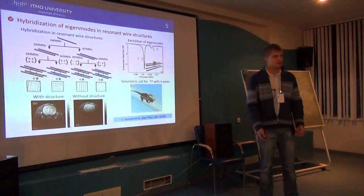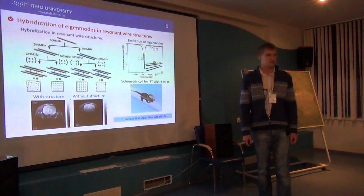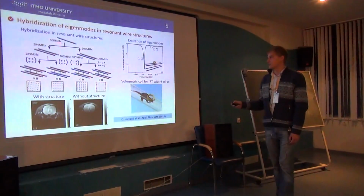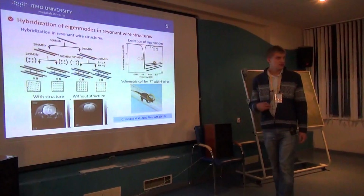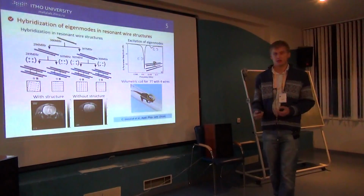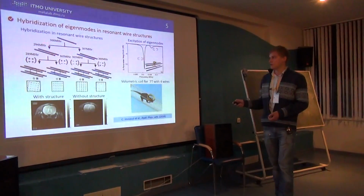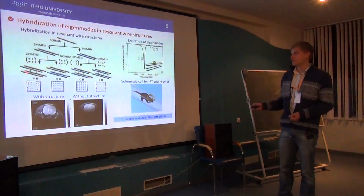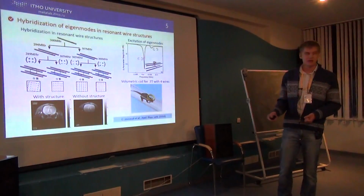And there are some studies where dipole antennas are used instead of loops at 7 Tesla. This is now a very popular topic. And if we take two dipoles, due to the interaction between them, we can use two eigen modes. This is the effect of hybridization. These eigen modes have their resonant frequencies at slightly different frequencies. If we have 4 resonators, we have 4 eigen modes.